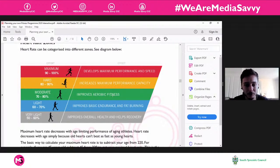Yeah. So for our different zones, we've got from 90 to 100%, pretty much develops our maximum performance and speed. Yeah. Because naturally, you can't maintain 100% output for very long. So you work in very short little bursts. And like I say, it's improving your maximum sort of threshold at the very top end of your performance, really. Very, very rare that we need to be working at that level, especially all the time. I can't think of anybody that trains 100% in this level here.